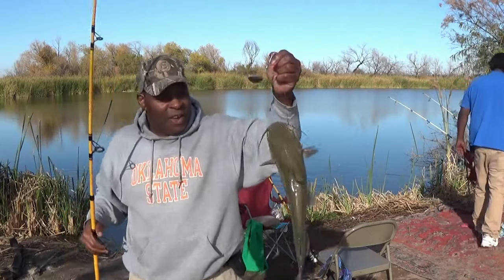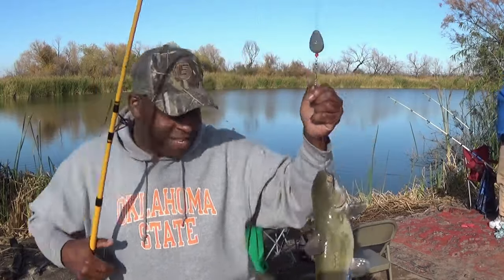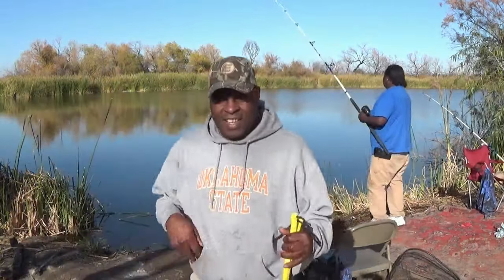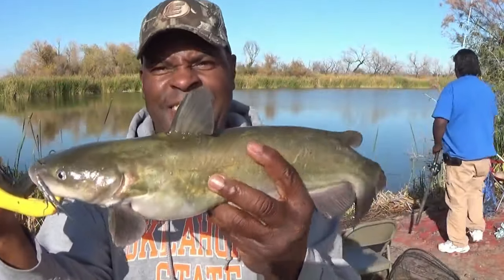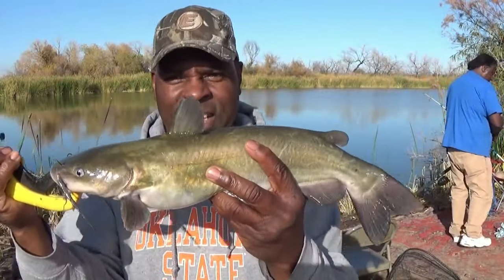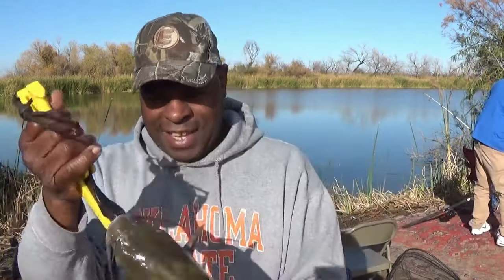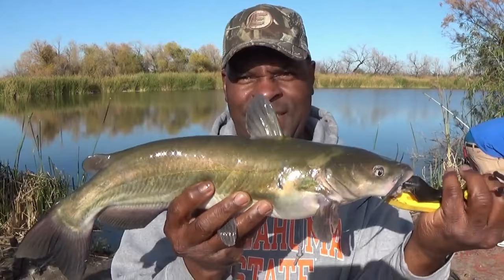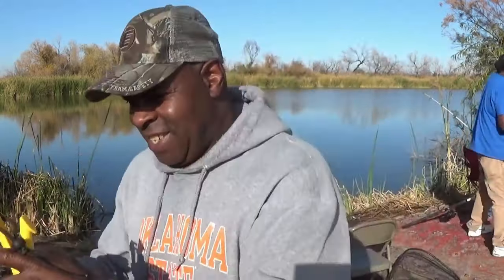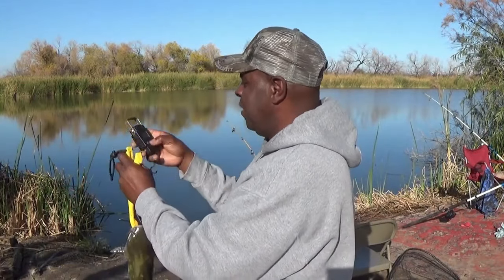All right, y'all, finally got me a decent one today. All right, let's get the hook out of him. All right, y'all, Jeff got him a decent one today. All right, that's my second fish of the day. Finally, after Richard traded me spots. All right, not a bad fish. Let's see how much that baby weighs.